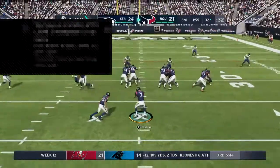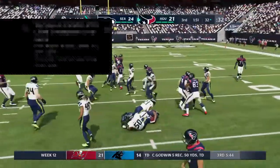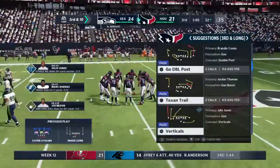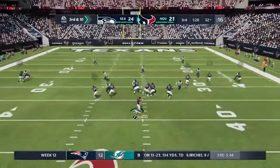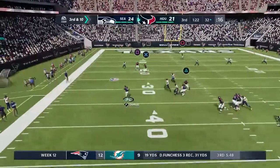2nd and 10. Out of the shotgun, they run with Mixon. And he stopped immediately there. No gain on that one as it brings up a 3rd and 10. Well done to sniff that out defensively. He had it diagnosed pretty quickly. I love that description because diagnosed is perfect on that one. Read his keys, made the play, and he couldn't even get going moving the football.